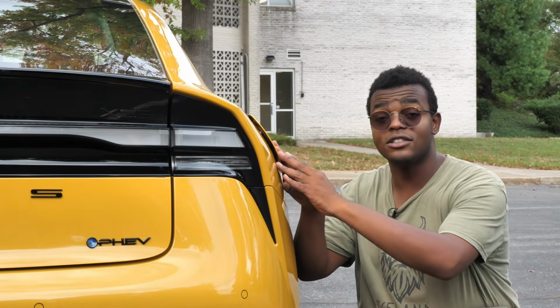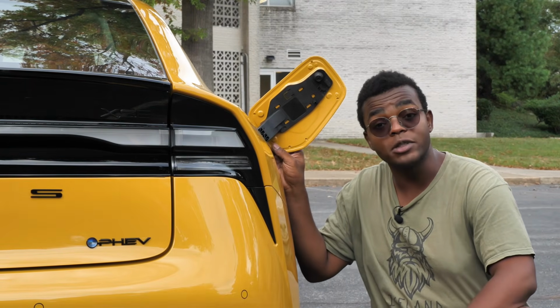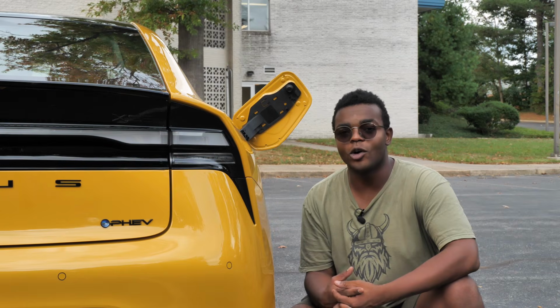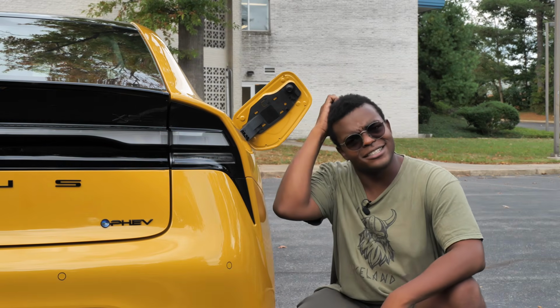Because this is PHEV and not HEV, we can plug this into a charger at home or in public. You can either use the included level 1 charger that comes with this car that runs on 110 volts and charge this in 11 hours. Makes sense if you're at home, but kind of a pain if you're stuck on the go.